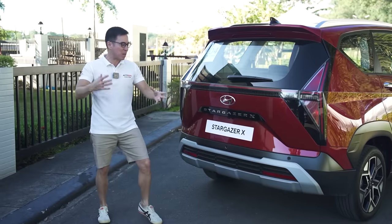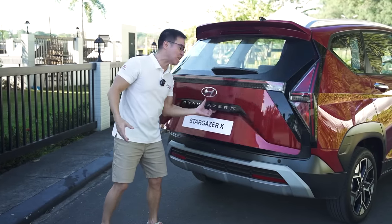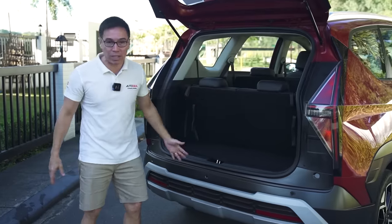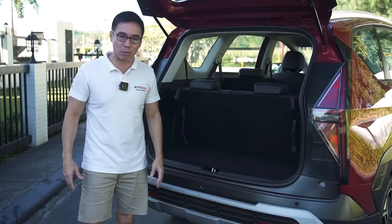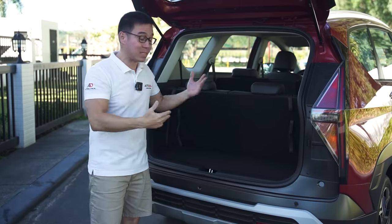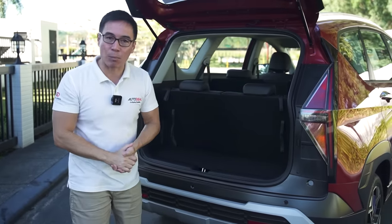While everything else is pretty much the same as what you would find in the Premium, which is to say that the rear cargo hold isn't much, but if you fold everything, you're looking at over 1,800 liters of space. I'm sure we've done the walk around the Stargazer X before, or the Premium, and the space is the same. I'm sure that we'll put the link somewhere down below.